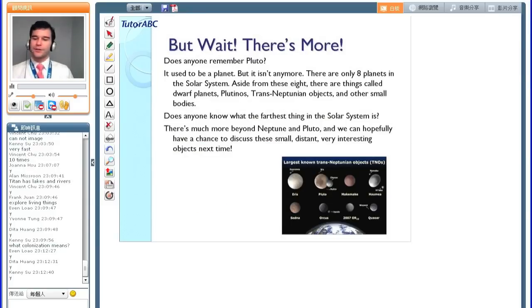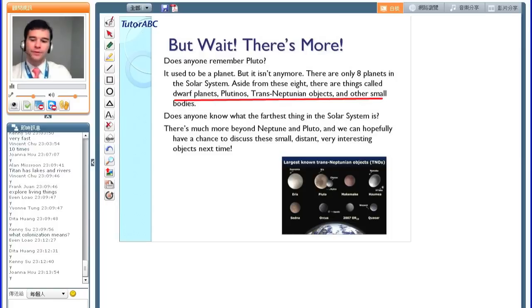But wait, there's more. Someone asked about Pluto. Does anyone remember Pluto? It used to be a planet, but it isn't anymore. There are now only 8 planets in the solar system. Aside from these 8, there are these other things. Does anybody know what the farthest thing in the solar system is? It's a clump of objects. And it's called the Oort cloud. And this Oort cloud is about 50,000 AU from the sun. 所以这个比海王星还远1万多倍，快2万倍。So there is a lot left to be discovered.